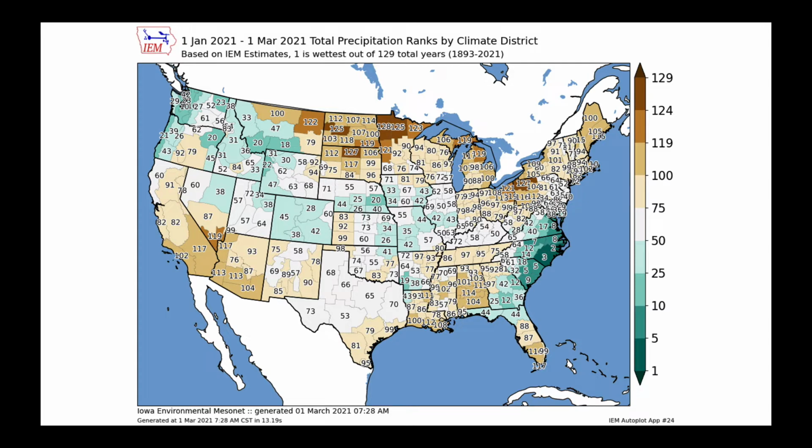Well, I imagine you're kind of getting sick of me showing these maps, but I find them quite intuitive. And again, I'm just giving you an update here. Through March 1st, from the beginning of the year through March 1st, you can see in every single climate reporting district across the country where they rank on the 129 years worth of data we have for precipitation. And clearly our eye is drawn to the Carolinas here, where we have a lot of single digits representing the wettest, top 5, top 10 wettest start to the year.